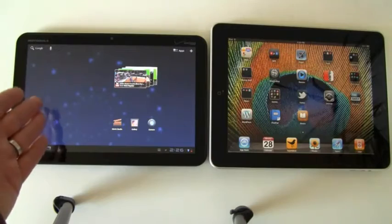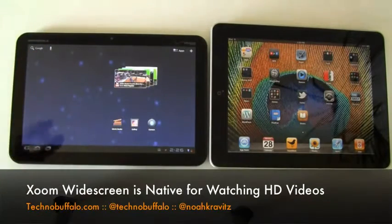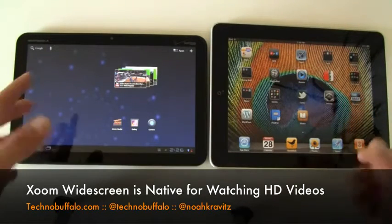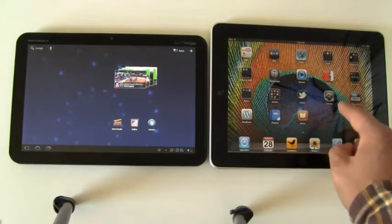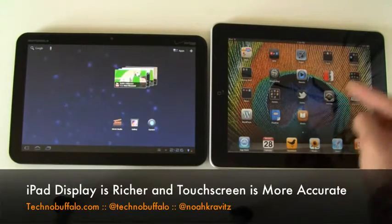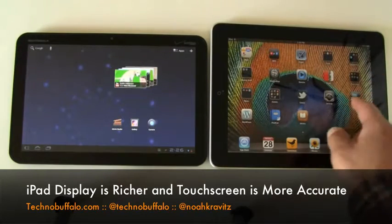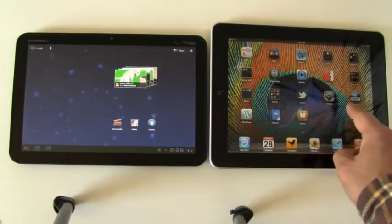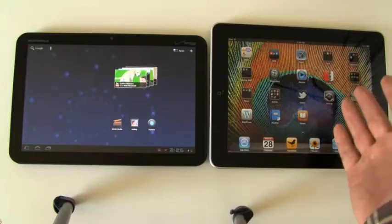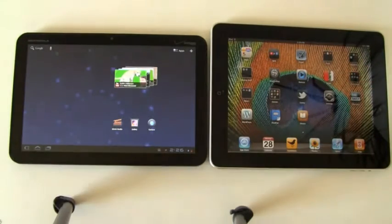I've had the Xoom for only about 4 days now, so don't take this as a full-on, total review, but I've had it long enough to have a pretty good sense of what I think about it. In my using it, I prefer the Xoom's form factor. I prefer the widescreen aspect ratio, but I think the iPad actually has a better screen, and the touchscreen is more sensitive. The iPad's been out for a while, and the operating system's been refined a little bit. They both work pretty well, but I've just found that the iPad is more sensitive, and the screen just pops a little bit more. We'll get into that a little more in a minute.